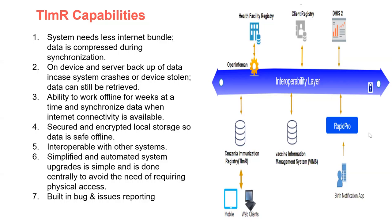Also, the application provides a secure and encrypted local storage, so data is always safe offline. In case a device is stolen, nobody will be able to access the data. The application is also interoperable. I mean, it can communicate with other applications that are available in the country. Also, the application provides a simplified and automated system upgrade, so there is no need to have physical access to devices. Upgrade is done from the central level.